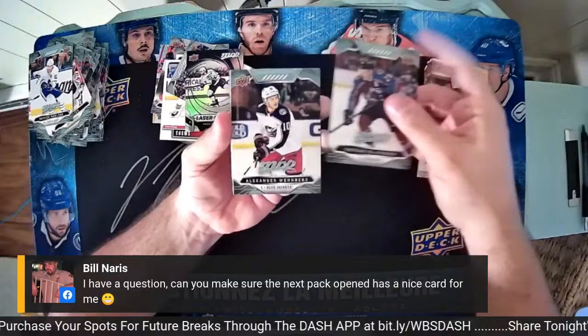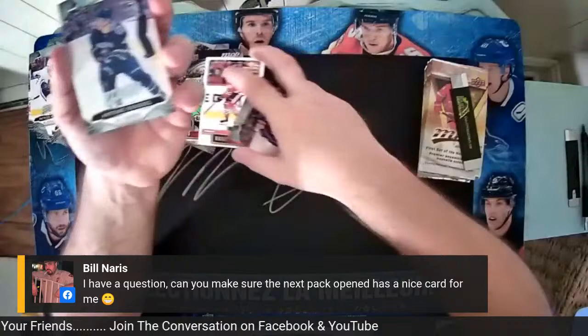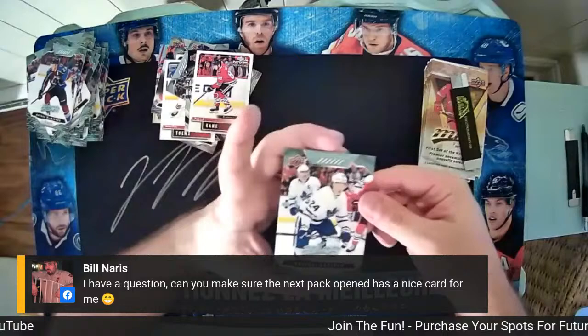Patrick Kane, Chicago, another one of those MVP Stanley Cup edition signatures. Manufactured signatures, it's not a real signature, but still a pretty cool card. And I believe that's Brittany again. There's the man of the hour, Kasperi Kapanen. Back with the Penguins.